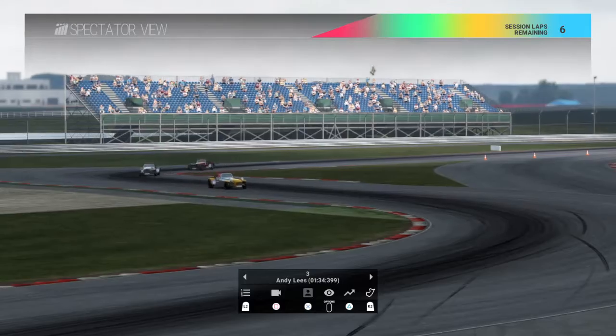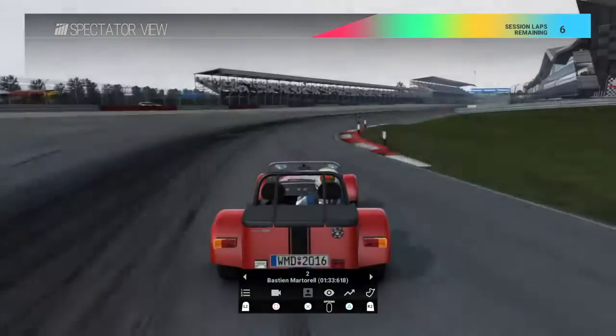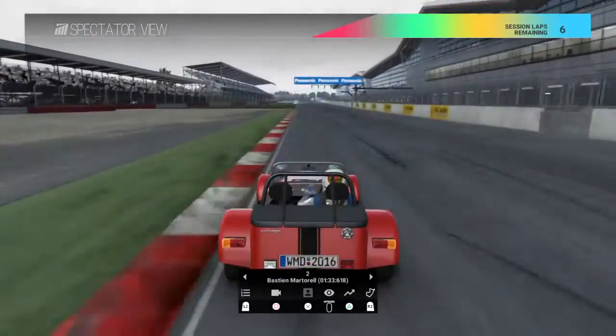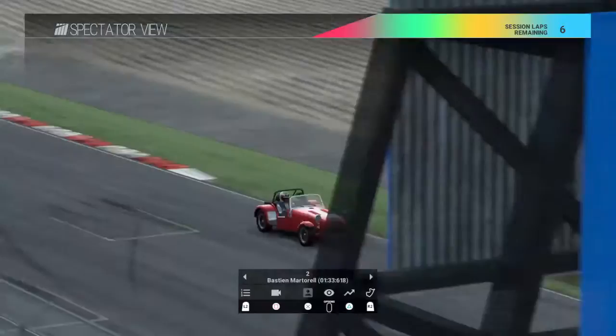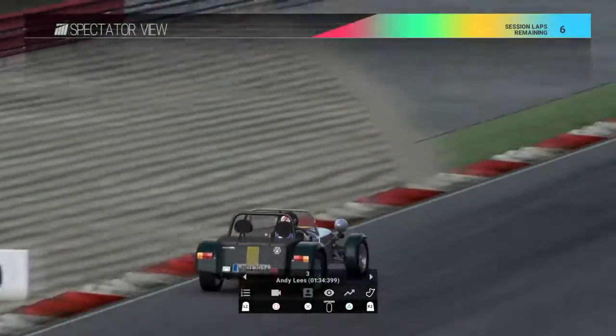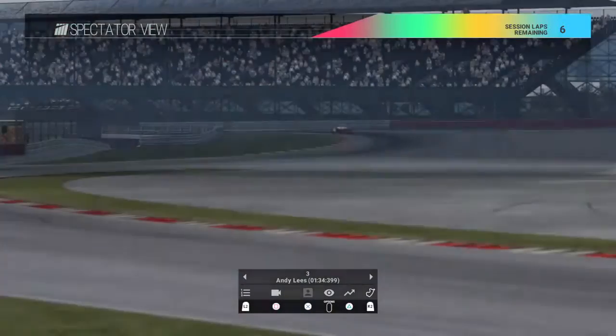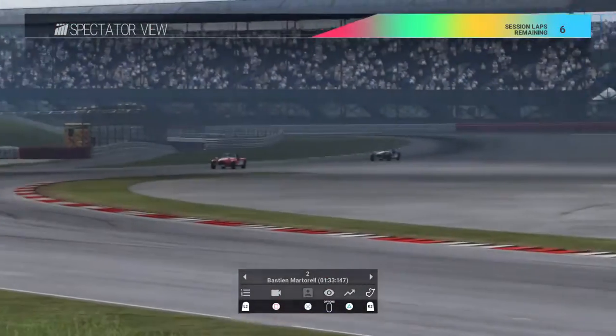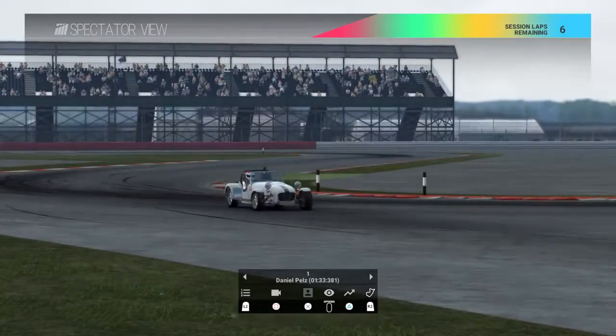If we go look up the field here, we do see Bastian. What a move that was from Bastian. We just caught the end of that, actually, as he made his way around the outside. He's got past there, Bastian has. I missed it, but Bastian will tell me. He won't tell me himself, but he will know that it was a great move there, as Andy will be ashamed that he will not get the lead here, but Bastian now will push.